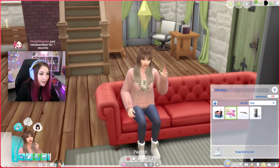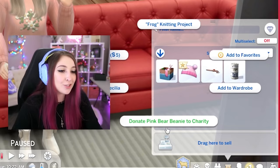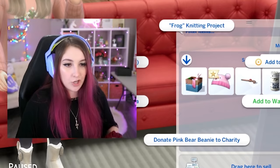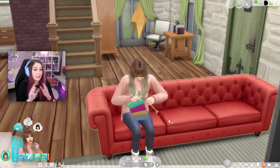Woo! Did you do it? We got it. Oh, $5 on Flopsy. That's it. Oh, we can gift it to Cecilia. That's so cute. Donate it to charity. Ooh, we can't do that. No, we need the money. People need to donate to us. We need the charity. I think I'm gonna save them and try to buy the marketplace table and sell them like that. Yay, we're done.